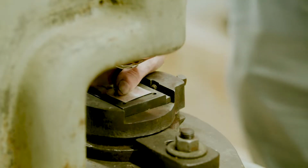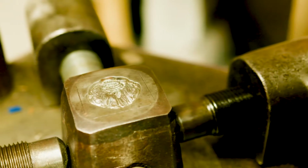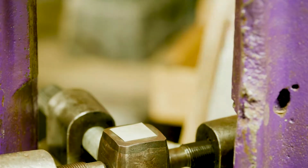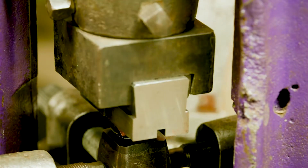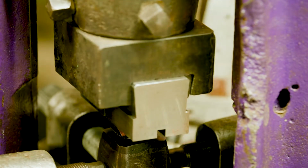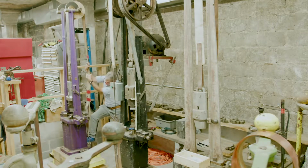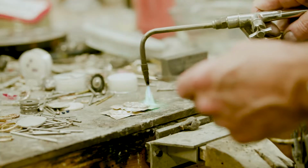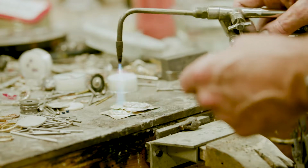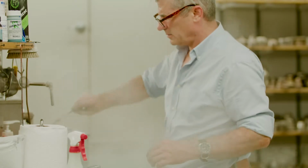Next, we see how a pendant is made. A sheet of metal and a pattern are selected. The front side metal is put into the drop hammer and the hammer drops. The front side of the pin is heated with a torch. From there, it goes to the ultrasonic machine, and then it is steamed.